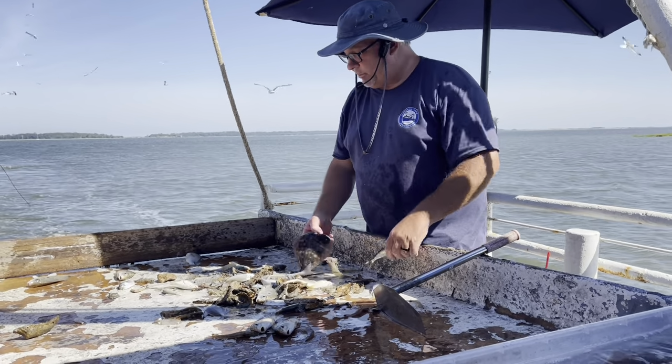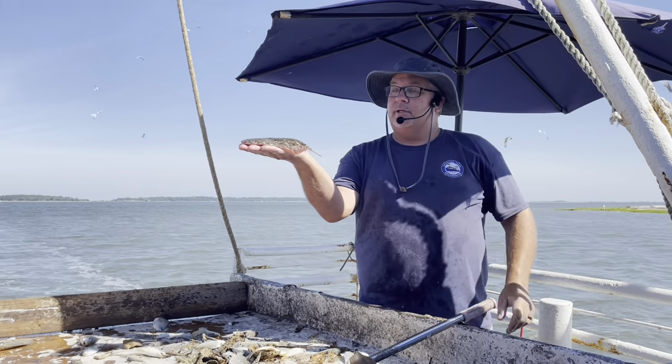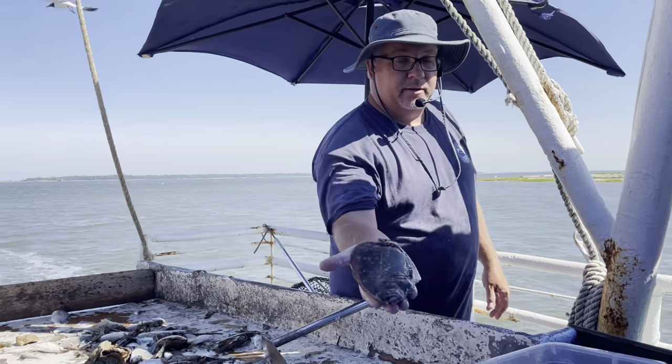We have a flounder. This is our flatfish. He lays flat on the bottom, just like he's laying in my hand right there.